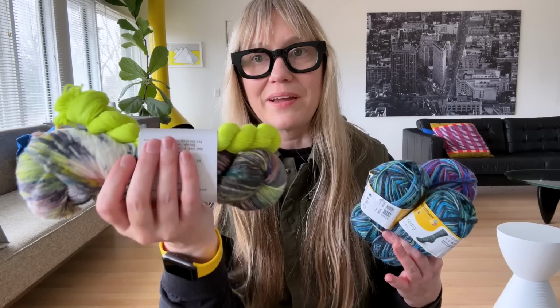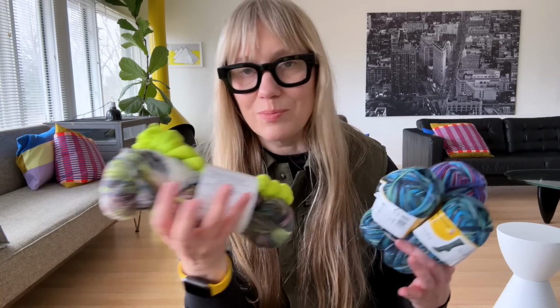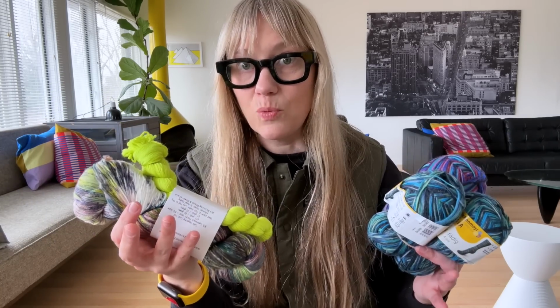A lot of these people are specifically machine knitters. And so when I come with my hand knitting brands or my hand dyed, they're sometimes like, whoa, what is that? Because a lot of them use Active or Regia or the typical sock yarn, like Active. A lot of people use that brand. And I had not heard of that until I got into the machine world.